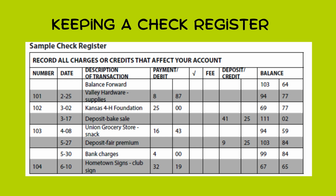Enter the check amount in the payment and debit column, and then subtract the amount from the remaining balance above and enter the new balance straight across. The fee is a column to list any costs for cashing checks. So this would be if the bank had a fee of some kind that they charge you, or if they charge you a fee for mailing your bank statement to you, or that type of thing.